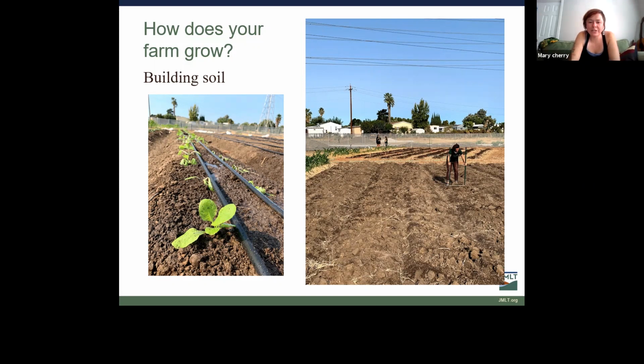And so we're really working on developing more of a permaculture system rather than just a traditional farming system where we're just taking and taking from the land. So it's really, really important to us that we are building soil.